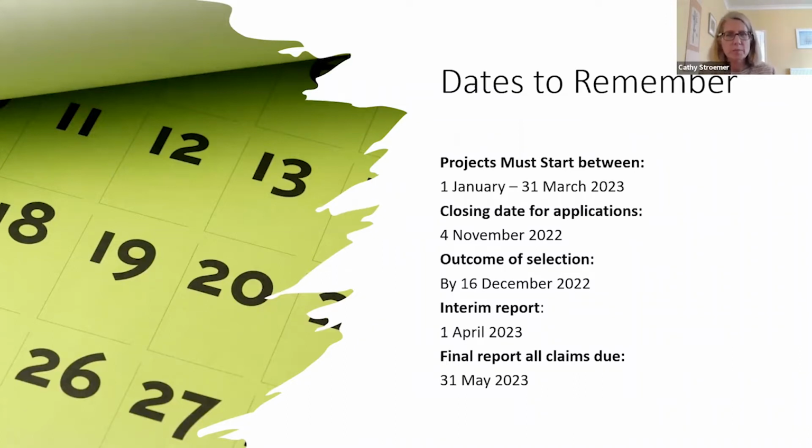Funded projects will be expected to send an update, an interim report, on the 1st of April next year. And our aim is to have all the claims paid by the end of May. That's just for budgeting purposes. And again, if you are successful, we would talk through that.